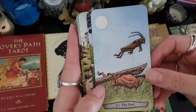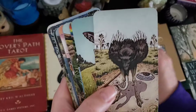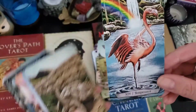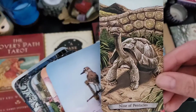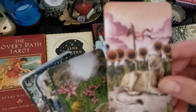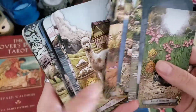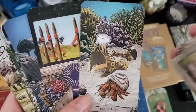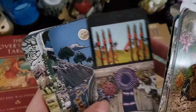I do really love this Fool card. Nine of Cups is beautiful. Temperance. Oh my gosh. The imagery is really, truly beautiful. So I'll just kind of flip through them like that. I'm not big on this Two of Cups.